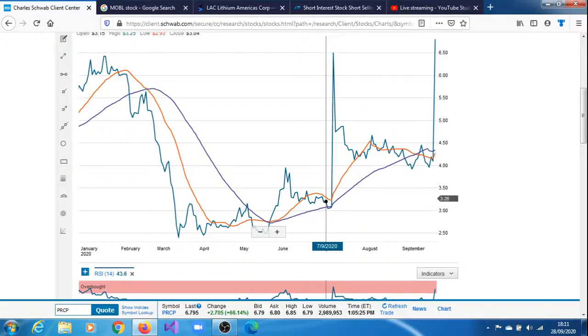Did that happen in 1 day? Let's see. This is the 13th of July, 14th of July. So that is $3.08 to $6.50, so over 100%. Okay, and then again today, this is the 25th, that's 4.13 to 6.78, so hence we have about 66.14%.